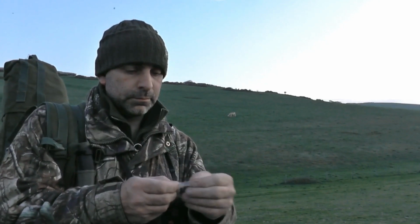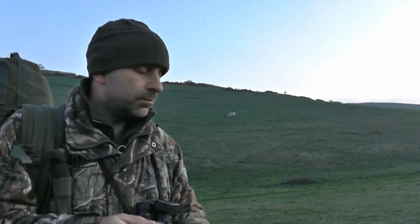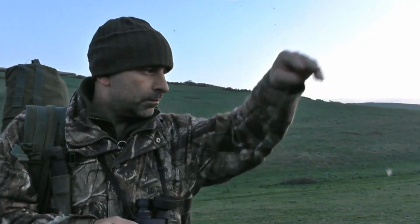You can use bits of wool that are caught on fences and stuff, which acts as a good wind indicator. Maybe tiny little bits of tissue or something. Anything that's going to flow on the wind, a feather, anything like that, will give you a good indication of which way the wind's going.